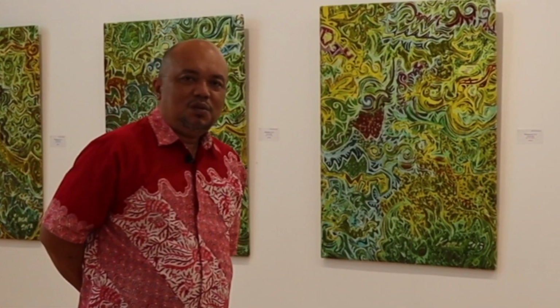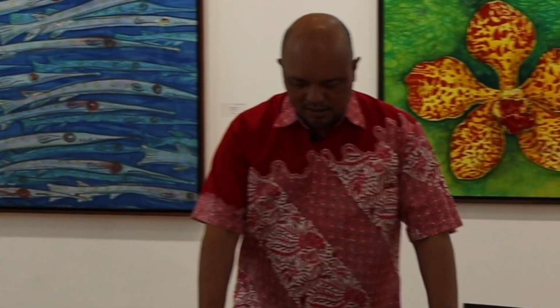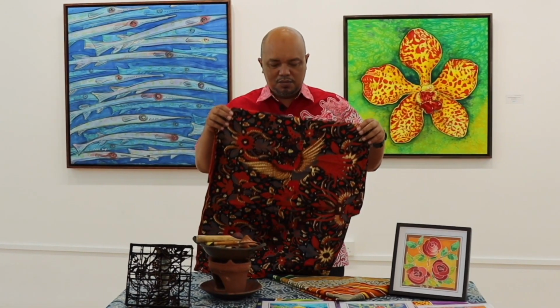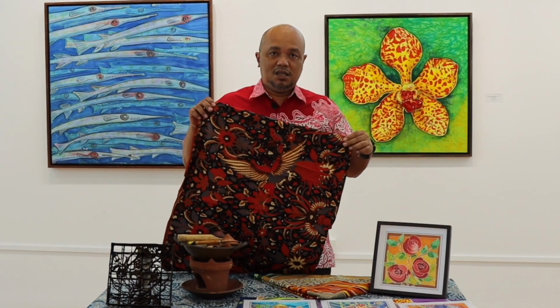Today I'd like to share with you about batik painting. Batik are cloth that are very ornately designed. It originates from the island of Java in Indonesia.